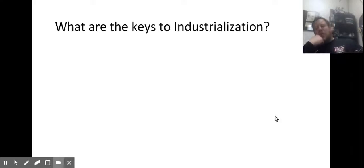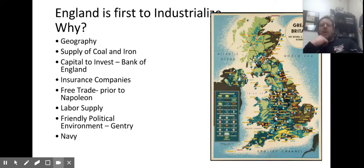So a lot of keys to industrialization to take place, and we're going to see how they fit in Europe. Now, we're going to divide Europe into two parts. We'll look at the UK, the United Kingdom, as one part, and continental Europe as the other part. We're going to start with the UK because Britain is the first to industrialize. And the question is, why?